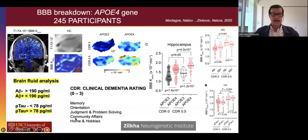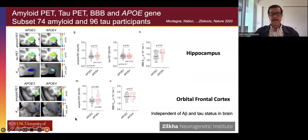Now, to be sure about this independence and independent pathways, we correlated this data in these participants using amyloid PET, which is molecular imaging of amyloid in the brain, and tau PET, which is molecular imaging of tau in the brain. We performed this imaging and at the same time measured the K-trans constant. Arat Chakhoyan did the amyloid PET and tau PET imaging, and Axel Montagne did the K-trans.